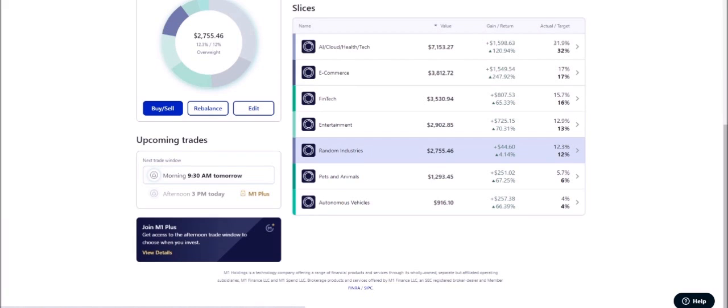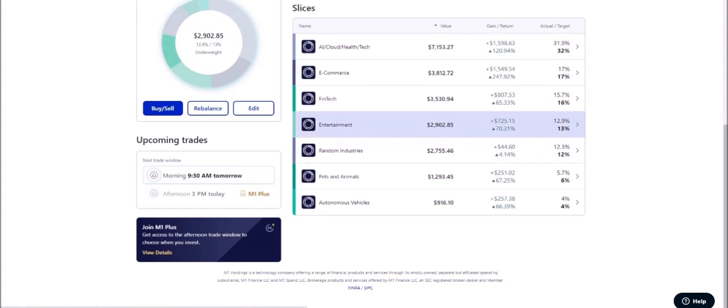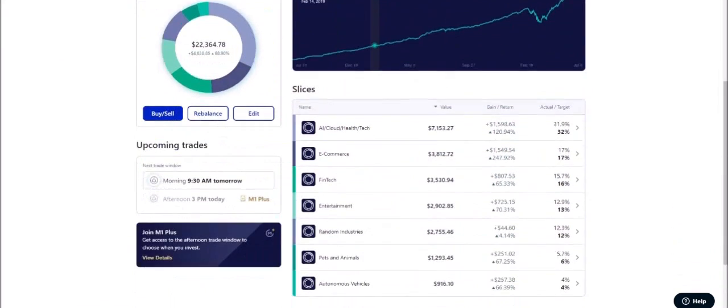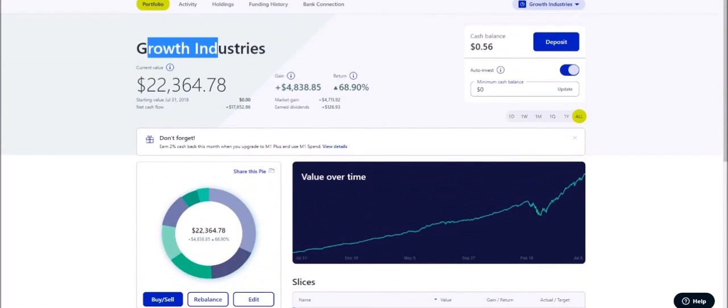But overall, I think these industries are worth investing in. I think these industries are, in a way, the future. And as more companies arise that I think are worth investing in, I love the ability of M1 Finance to just allow me to add these companies and have a small slice devoted to a company that I love. And again, this is aggressive investing.